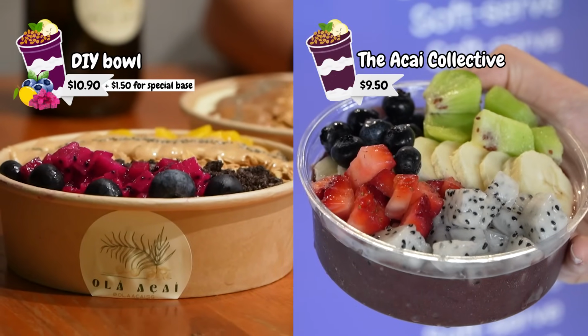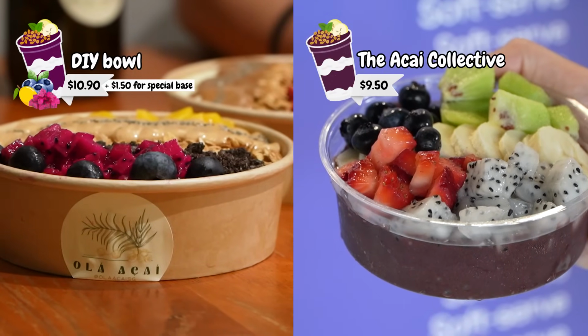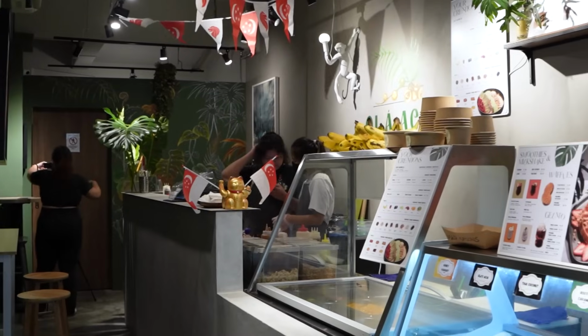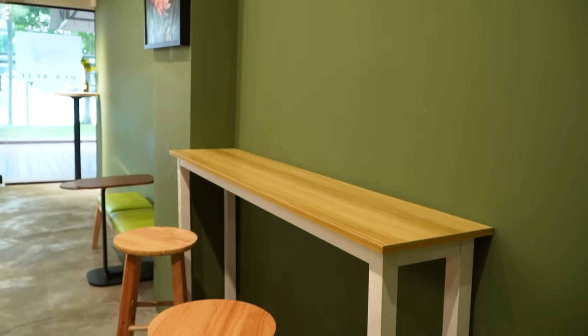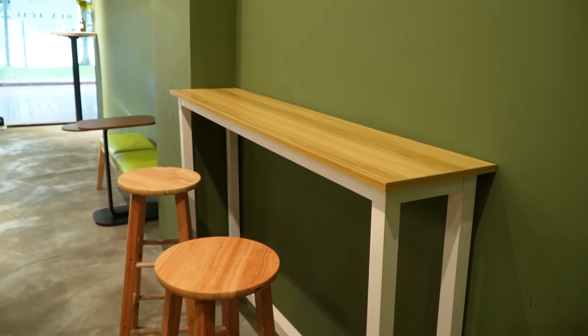And it's very big. If you compare this with Acai Collective, I think the bowl was a bit smaller and shallower, and the price point is about the same. And this one, the toppings also hit. If you're a cafe girl, an island girl like us, the interior and the ambience here is really very chill. Out of all the 3 places that we've been, this is the only place that has seating. Now move on to the last location and we'll see if it tops Ola Acai.